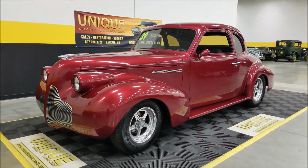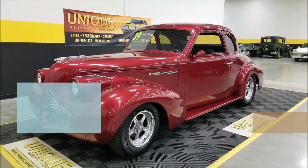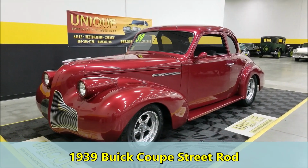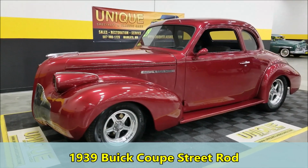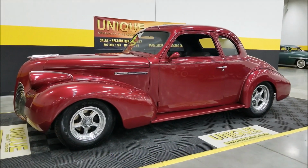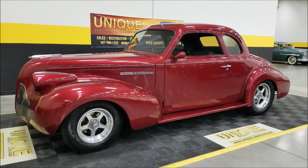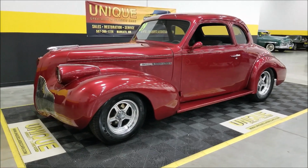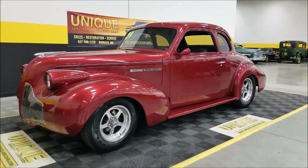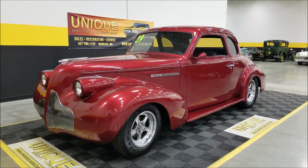Here's a street ride you won't see every day. 1939 Buick Coupe. This particular car has had just under 2,000 miles put on it since it was built. A local gentleman in our area that does some building built this one, decided to bring it to us to sell, and then he'll move on to his next project.